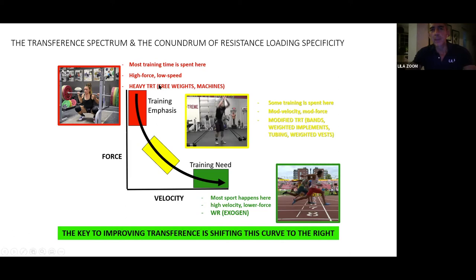Now, something to think about, the majority of weight training in the last 20, 30 years has really been focused on this area. And this is your force velocity curve. So force means muscle force. As muscle force goes high, velocity, we'd like it to go fast, but it doesn't. And basically what happens in sport is most training emphasis is here. Heavy force, high force, but low speed. And that's your heavy traditional resistance training. Free weights, barbells, squats, power cleans, machines.